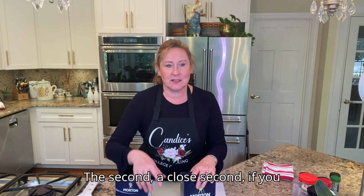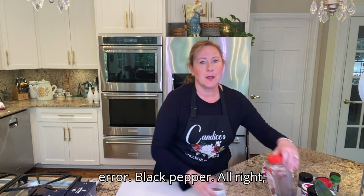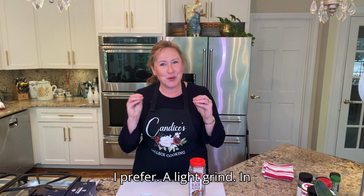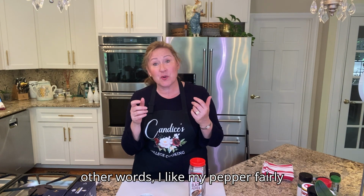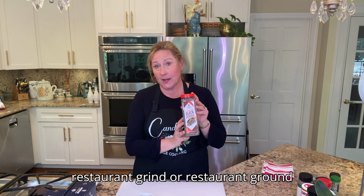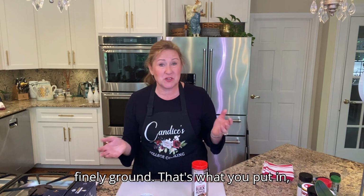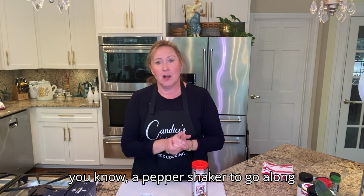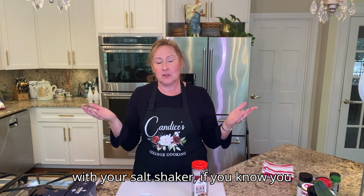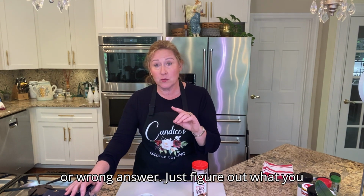The second, a close second, if you will, is, of course, no big surprise here, black pepper. All right? I prefer a light grind. In other words, I like my pepper fairly hearty, so I buy what's called restaurant grind black pepper. But other people prefer it finely ground. That's what you'd put in a pepper shaker to go along with your salt shaker if you want to do that. Really, there's no right or wrong answer. Just figure out what you like and make that work.